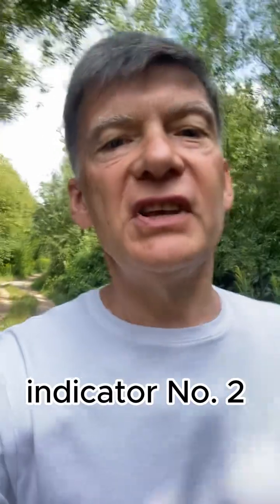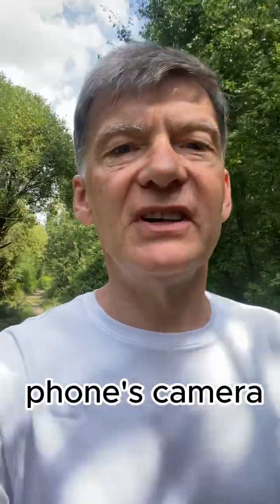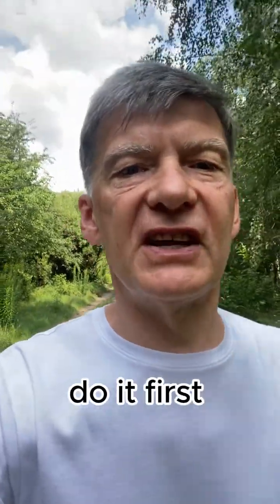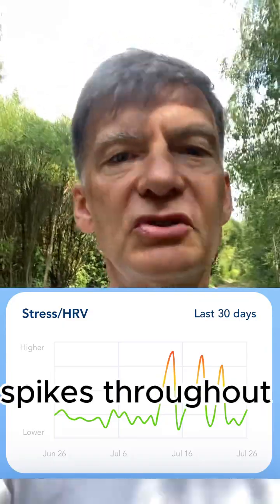Indicator number 2 is stress. You can also measure stress with your phone's camera. Stress is measured with heart rate variability. You need to do it first thing in the morning. And you can see on this graph that there were 3 spikes throughout the week.